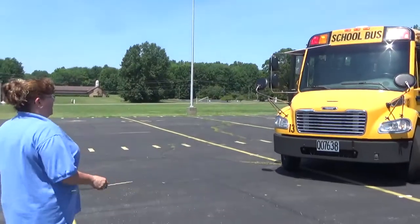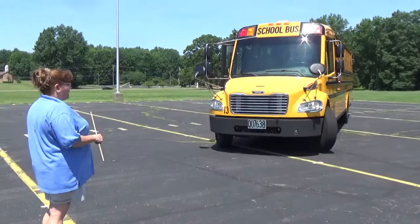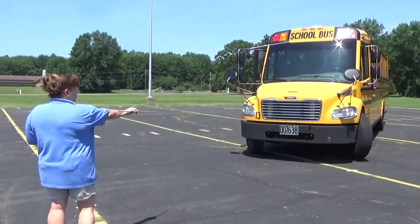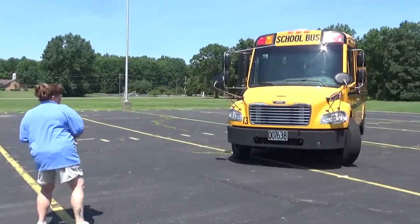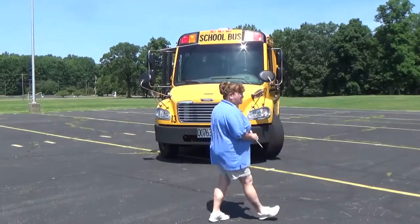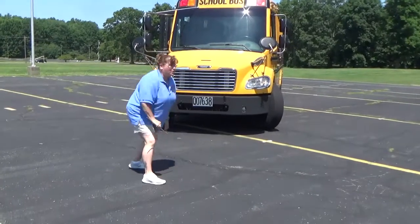As I approach the bus, I'm looking at it to make sure it's not leaning from one side to the other, which could be a flat tire or a broken spring. I do not see any puddles of fuel, oil, or coolant underneath the front of the bus. I'm looking around the bus to make sure that there are no hazards, such as people, cars, tree branches, or low wires, around or underneath the bus.